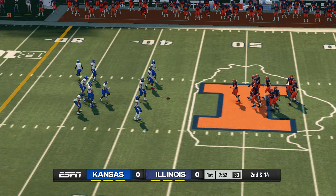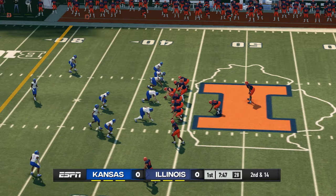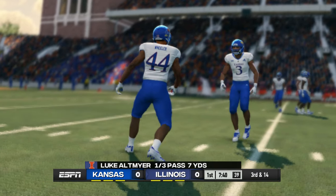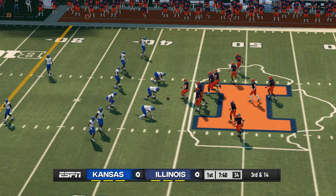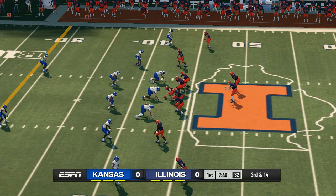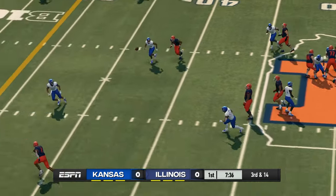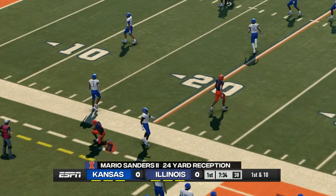From the 43-yard line, it's second down. Here we go. Black 68. Black 68. Quick throw, incomplete. Wanted his receiver. Quick throw. And he pulls it down. And they push him out at the 19.